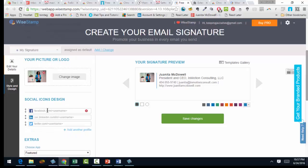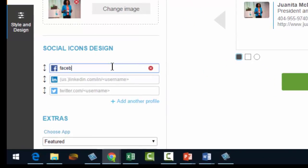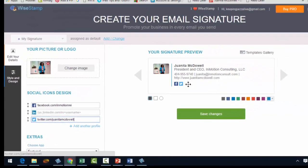You would come here and type facebook.com username. And that puts the F there, and LinkedIn and Twitter. I'm just going to add Twitter. And then that adds the Twitter link, and then save the changes.